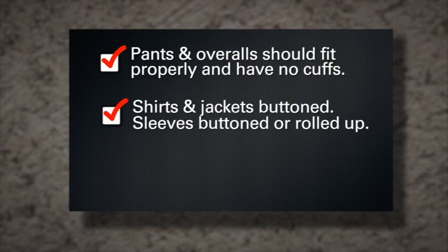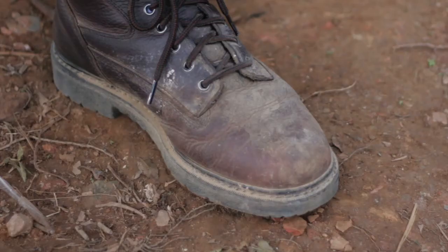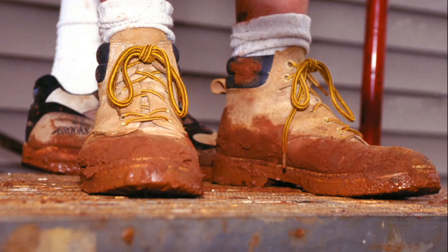Pants and overalls should fit properly and have legs without cuffs. Shirts and jackets should be kept buttoned. Sleeves should also be buttoned or rolled up. Don't wear jewelry or watches, and if possible, leave purses and wallets at home. Shoes should be sturdy with thick soles. Wear steel-toed shoes or boots if you have them.